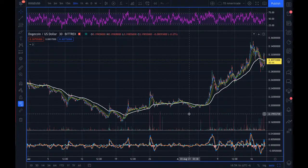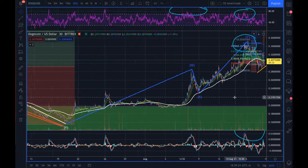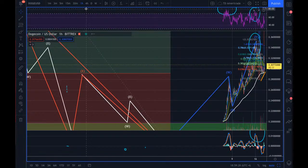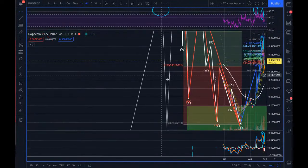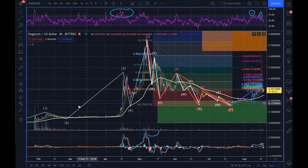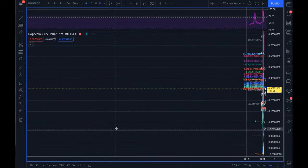I see 3 waves up here. I see 3 subwaves up right there. Let's go out a little farther. This is what I was talking about in my last video. On the 4-hour chart, you can see there's a lot drawn on here. It's always good to get the big picture. The big picture, however, is actually the monthly chart.